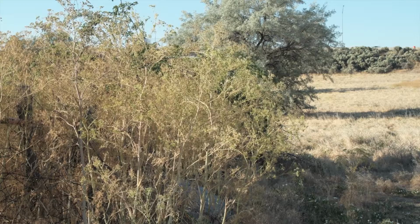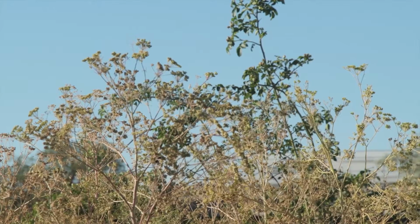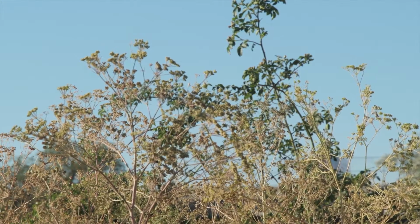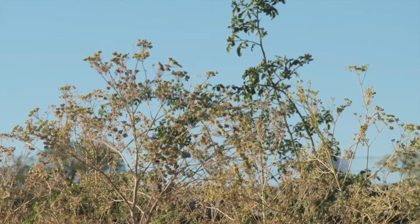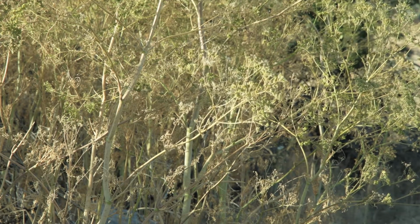What you can see here is poison hemlock that's already been through its second year. It's flowered, it's seeding right now. Those seeds will actually drop off onto the ground, and they'll cause new plants to sprout up and have even more of a monoculture grow for next year.